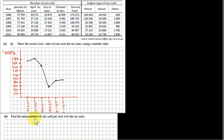In part 2 we want to find the mean number of cars sold per year over the 6 years. So we want the total number of cars sold over the 6 years. That means we want to add up all these numbers, and to get the mean number of cars sold by year, we add up these numbers and divide by 6 because we have 6 years. The total of these numbers, the total annual sales for the 6 years, is 726,768. We divide by 6, so the mean annual total number of cars sold per year is 121,128 cars.